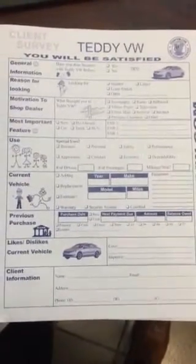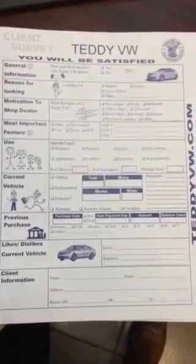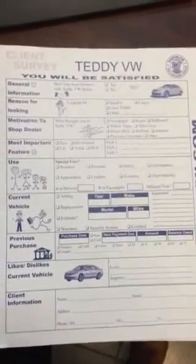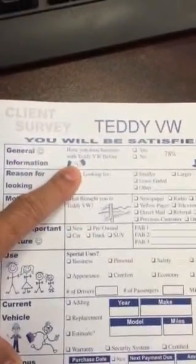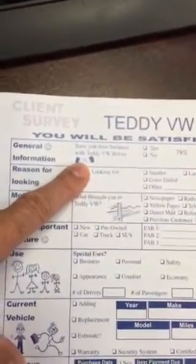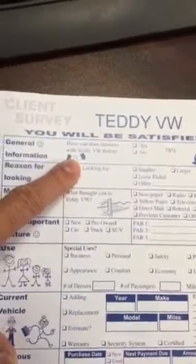Okay, we're here today to talk about the selling process, the salesperson selling process, which really could be summarized here on this survey. As we trained you, the first type of questions after you greet someone with a smile and a handshake: "Welcome to Teddy Volkswagen. My name is Steve. And your name? What kind of information can I get you today?" We do not want to say, "May I help you?"